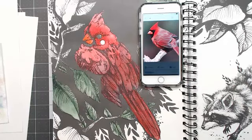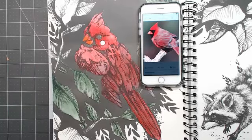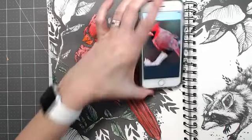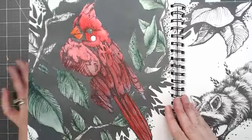So anyway, that is what we're doing. Oh, so yeah, I think that's probably all I'm going to do today. Yeah, I'm glad you guys came by to see me color the Cardinal. Oh, you're welcome, Grammy. You are welcome. I'm actually going to save that image so I can come back to it. Yep, that is the Cardinal.